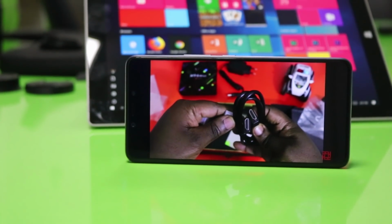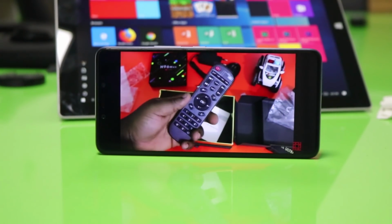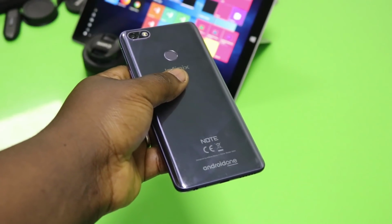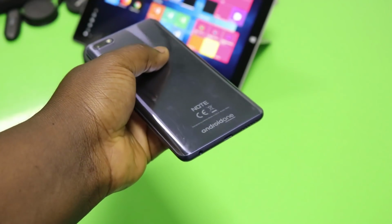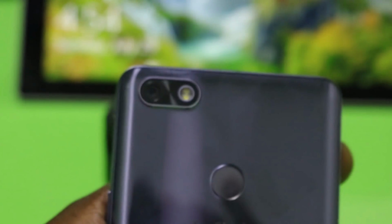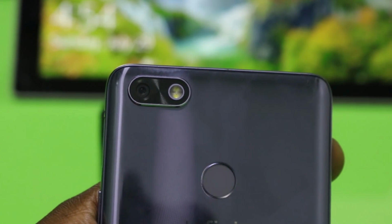So what are the cons of this device, you may ask, since it seems like everything I've said to this point are mostly positives? Well, here are some things I most certainly do not like. 1. The phone is very slippery, especially if you've got sweaty palms and live in a humid country. 2. The cameras are meh. They do not take great photos.